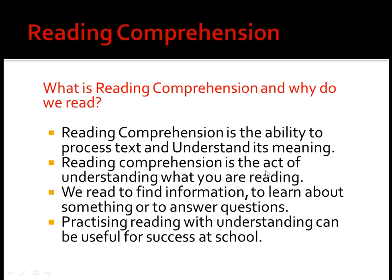Reading comprehension is the act of understanding what you are reading. So, that is the understanding of whatsoever you read. Why do we read? We read to find some information from the passage, or we read to learn about something, or to answer questions given at the end of the passage. That is the purpose or aim of reading.